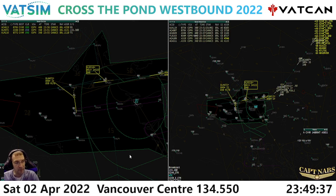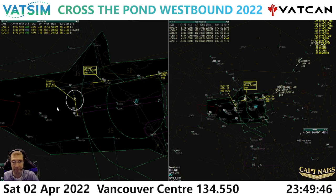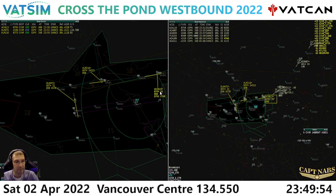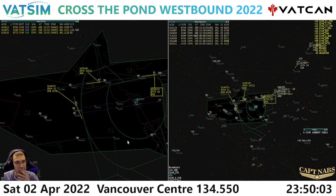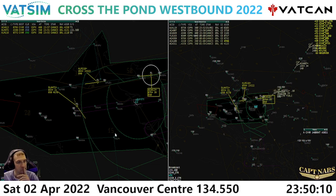Lufthansa 472 heavy, turn left 100 for the intercept, cleared ILS 08 left. 100 for the intercept, cleared ILS 08 left, you handle 472. Air Canada 613, descend 5,000. Air Canada 613, descend 5,000. 5,000, Air Canada 613, heavy.